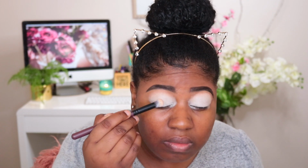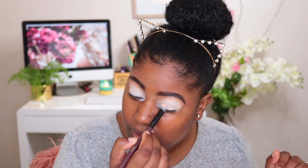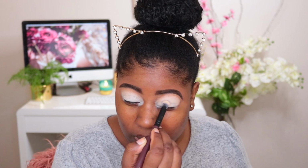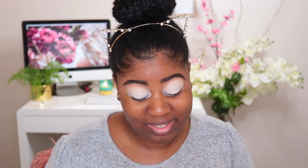It's not acting very nice with the concealer I use to do up my brows. Oh, that's alright. It feels pretty sticky. Doesn't seem to be drying down at all. Alright, I don't know if this is too much, guys. I don't know. We're gonna find out together.